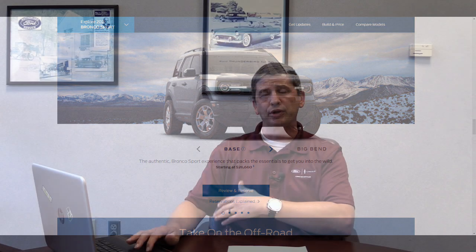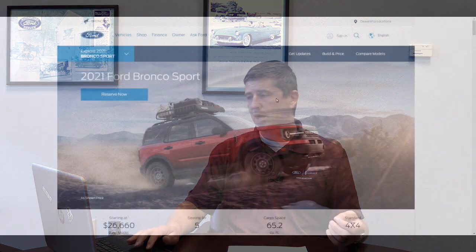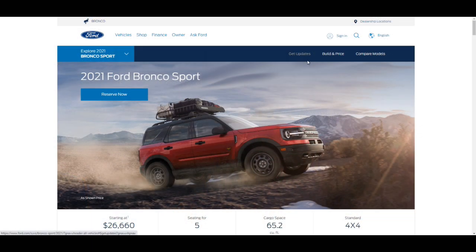You would actually then want to put in your zip code, find your dealer. If you want to do it that way, make sure you put in 67401 for our dealership. We're the only Ford dealer in this zip code anyway, so that way you can get us put in there. But on this blue bar up here, you can see get updates, build and price, and compare models. So click on the build and price.